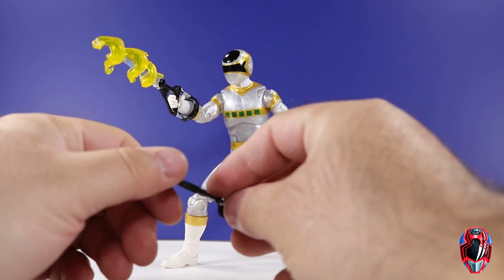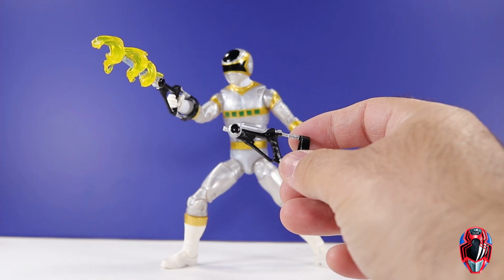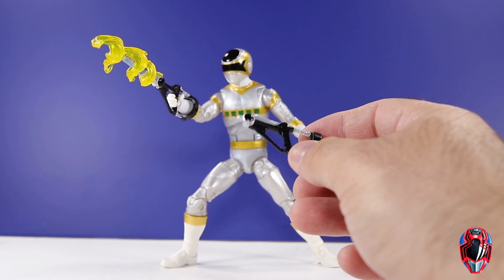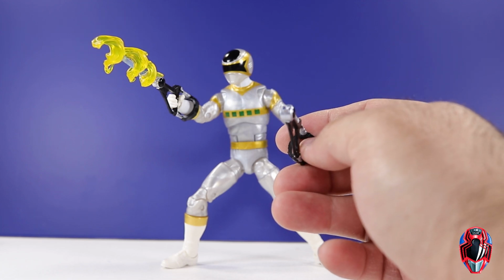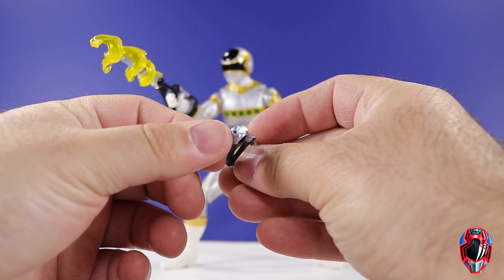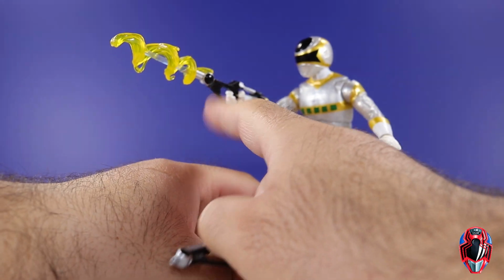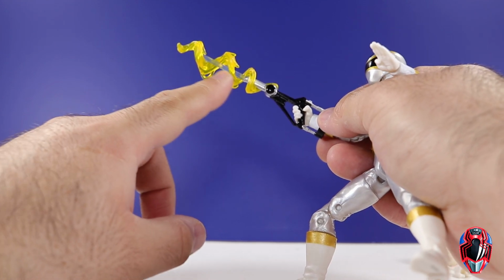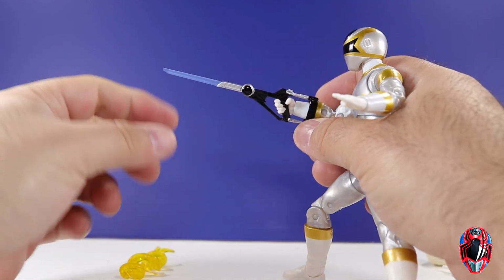In terms of the weapons and accessories, he has the Power Silverizer, the Silverizer Blaster, something like that. You actually get these two. You get the one for the blaster effect, which is pretty cool. It looks like you could almost port something in there down at the end of the barrel, but then he has the one with the blade out version. We have this new effect piece, the spiral yellow blast effect piece. You can slip it over the blade. You kind of have to work it to get it in, but then it holds real tight.